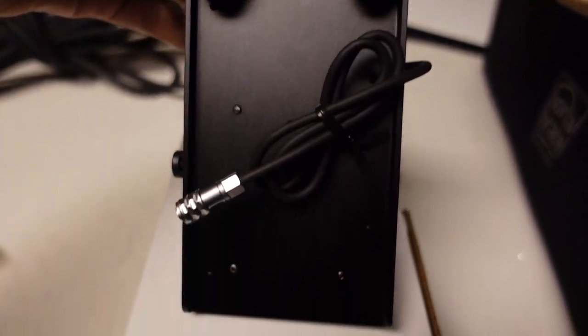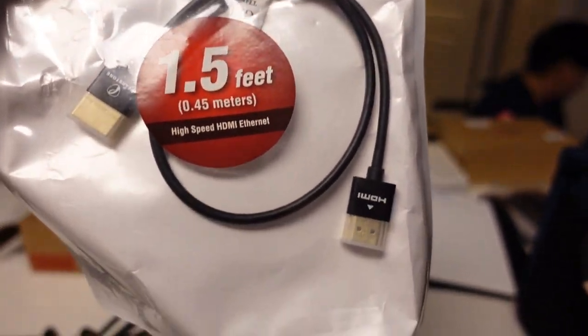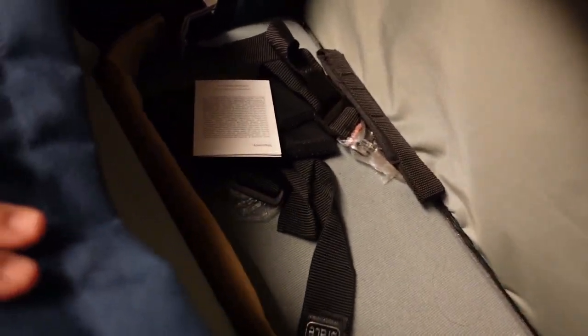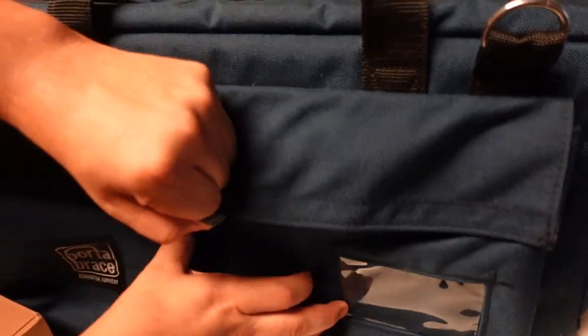Also going to get a high-speed HDMI cable and a big bag to take all of your tech and filmmaking equipment. It's big, it's spacious, and it has enough bags for you to put your stuff. I loved it, and I love the color.